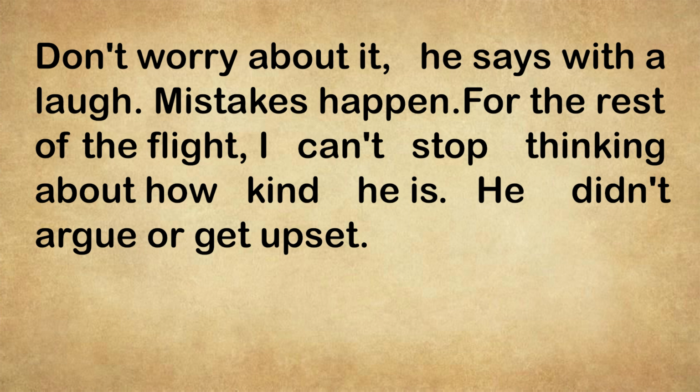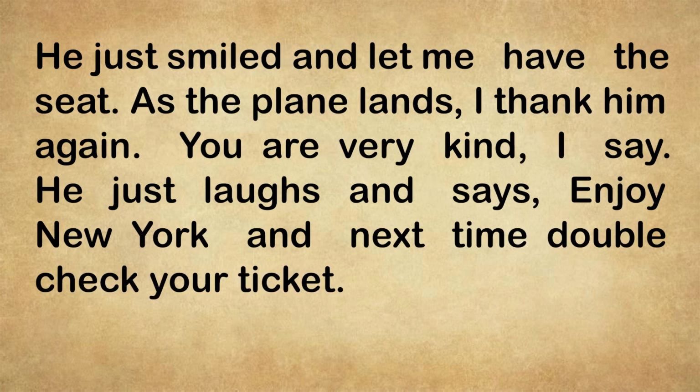He didn't argue or get upset. He just smiled and let me have the seat. As the plane lands, I thank him again. "You are very kind," I say. He just laughs and says, "Enjoy New York, and next time, double-check your ticket."